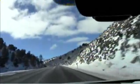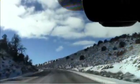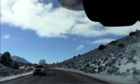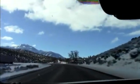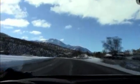In a moment you'll see a great panoramic view of the White Mountains and the Sierra Nevadas also. This is Montgomery Pass. We used to come up here on Sunday afternoon and have all-you-can-eat lunch and brunch or whatever right there. Now it's all gone.